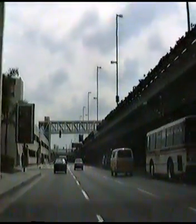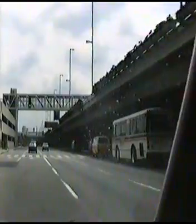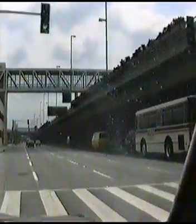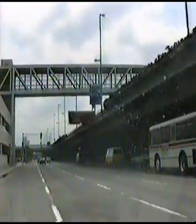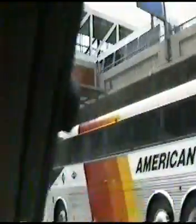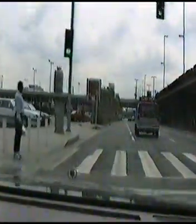Well, we're approaching Terminal 6. You see the Eastern signs there. We're going into the parking lot. Over that bridge after he arrives, bring him to the car. See the bridge up there. We're going into the parking lot now.